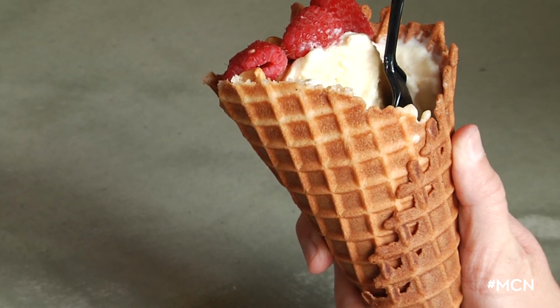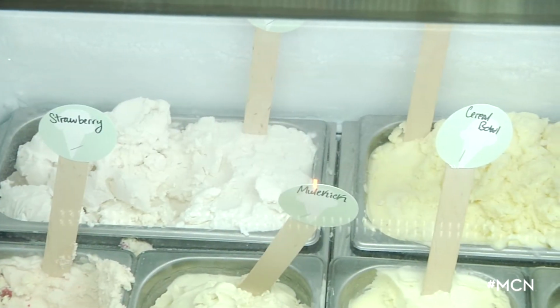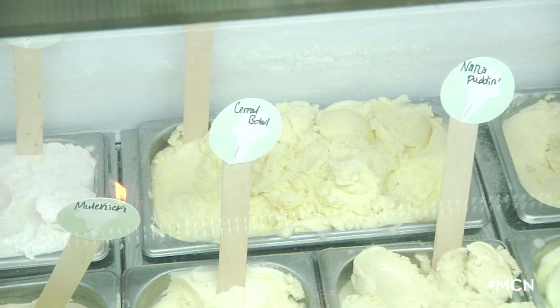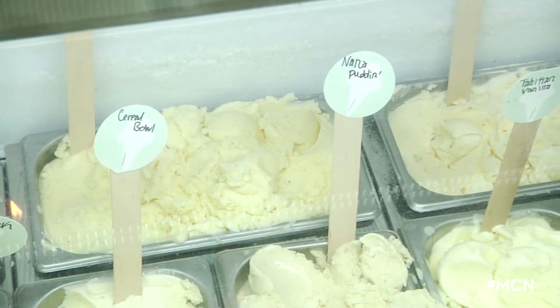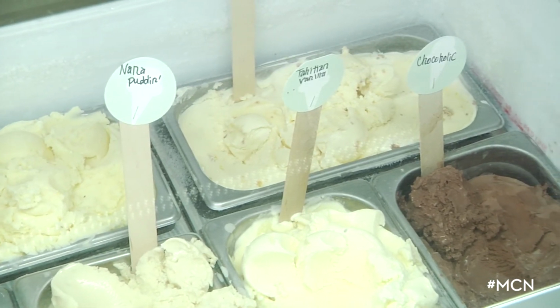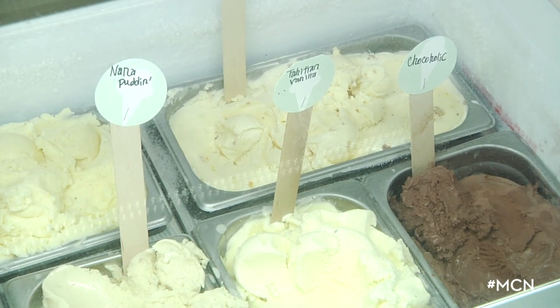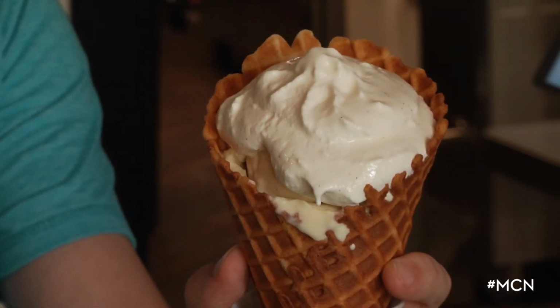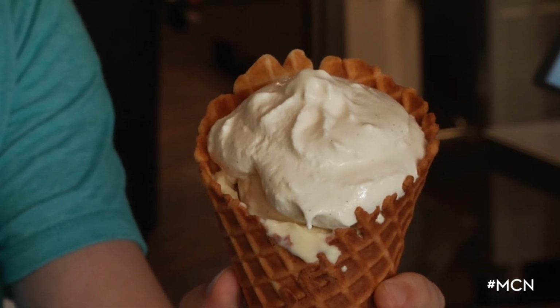We have chocolate, so I'm a chocoholic, so we named it Chocoholic. It's right in between a milk chocolate and a dark chocolate. We have a Tahitian vanilla. I'd say our two most popular right now has been the Mule Kick Espresso, of course roasted from Muletown right here across the street, and the Nana Pudding. Other flavors are rotating constantly, like right now we have a local strawberry ice cream. All of our ice creams are made with Hatcher Dairy right in Franklin as well.